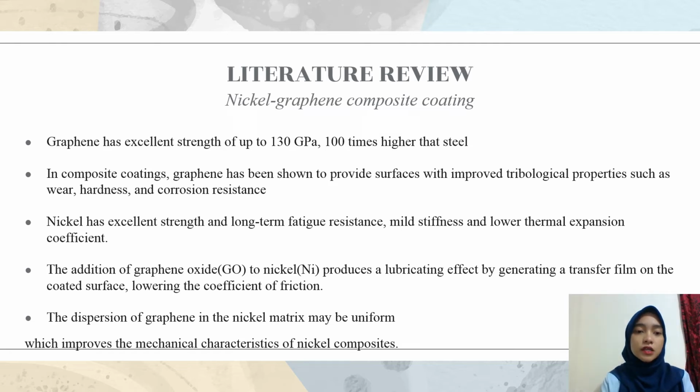For graphene, graphene has excellent strength of up to 130 gigapascal, which is 100 times higher than tin. In composite coating, graphene is shown to provide surfaces with improved tribological properties such as wear, hardness, and corrosion resistance. For nickel, nickel has excellent strength and long-term failure resistance, mild stiffness, and a lower thermal expansion coefficient.